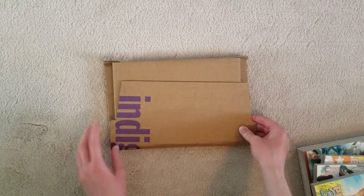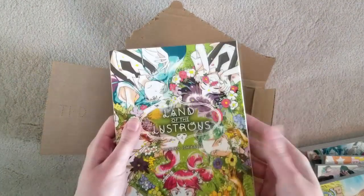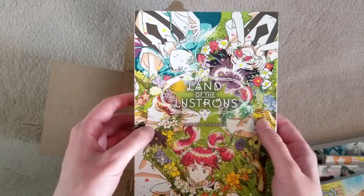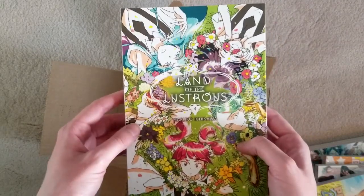We are on to the last package that I have to unbox today, which is another package from Indigo. This time it has purple text on it. That's pretty cool. And in here we have Land of the Lustrous Volume 4. So excited to have Volume 4. I am definitely going to continue collecting this series. It's just going to be a slow collect for me because it is very expensive.